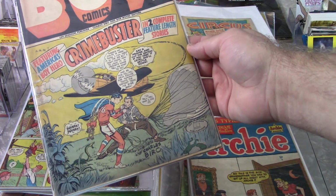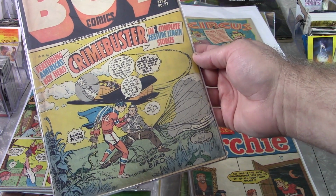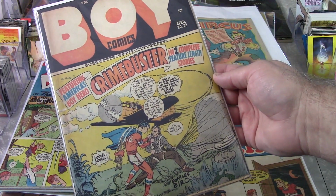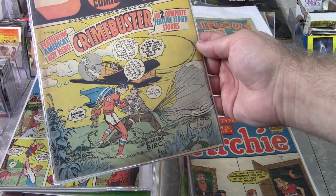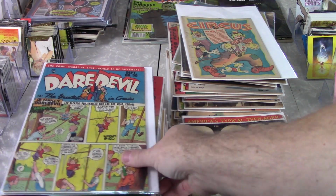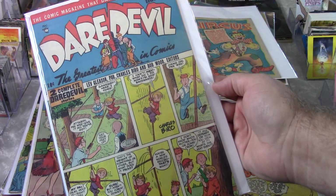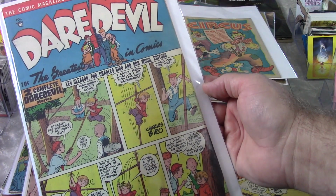Boy Comics had a lot of Charlie Biro covers, probably everyone. I don't know, it'd have to be close. He worked for Lev Gleason, did a lot of crime shootout covers. Again, not very sought after. And this Daredevil, kind of the same deal on there, just not a highly sought after comic.